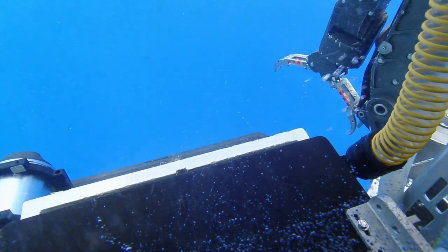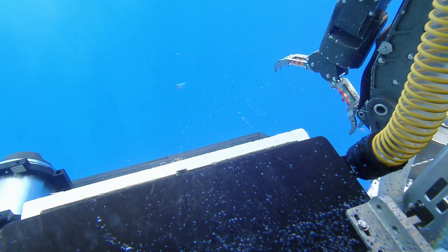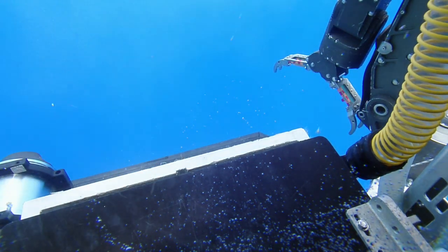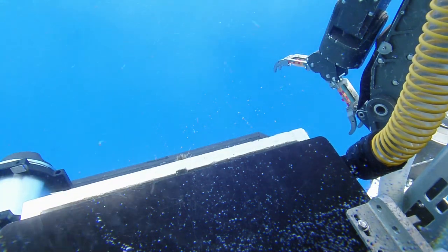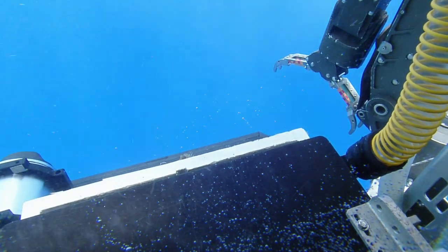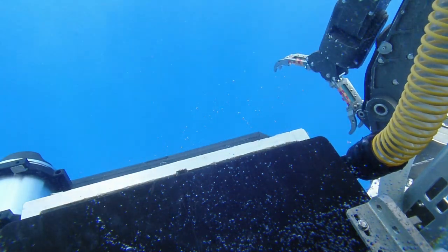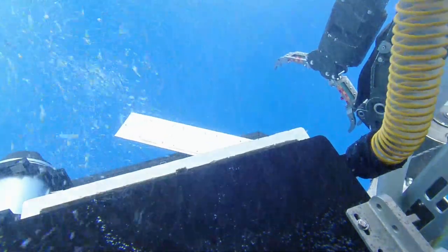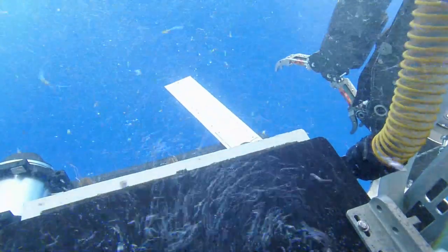And Hercules has passed the transom. Roger, passed the transom. And tethers all the way out. Roger.